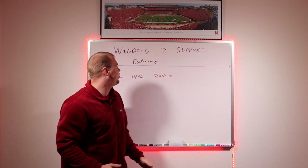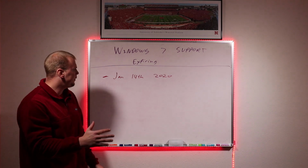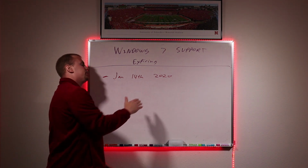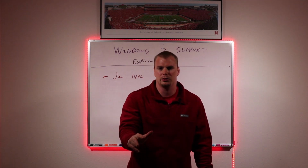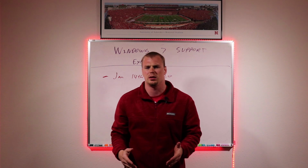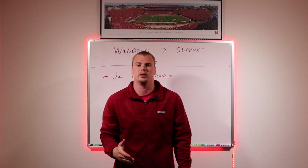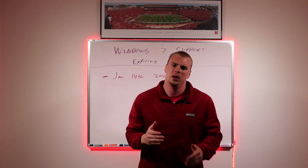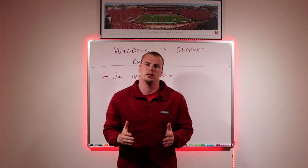Today we're going to be talking about Windows 7 support expiring, and specifically it's expiring on January 14th, 2020. We're going to be talking about 3 different things related to this topic. We're going to be talking about why you guys should care about this. We're going to be talking about how you guys can tell if you have Windows 7 on your machine. And most important, we're going to talk about what to do if you have Windows 7 on your machine right now.